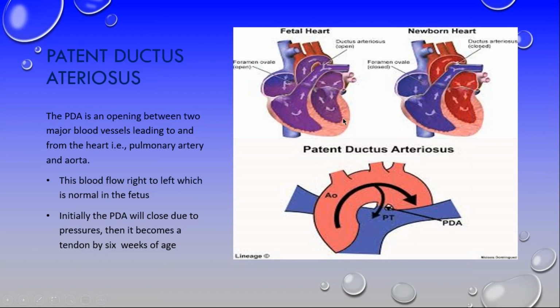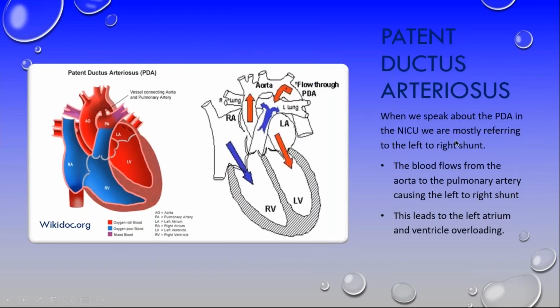Initially, the PDA will close with pressures, and in time it will become a little tendon that sits here. When we speak about the PDA in the NICU, we are often referring to a left to right shunt. What this means is that the pressures from the lung have altered, and the blood is now coming from the aorta back into the heart. So we're getting oxygenated blood back into the heart, with blood flow from the aorta to the pulmonary artery causing a left to right shunt. This leads to the left atrium and ventricle overworking, because we haven't got a balance of the volumes, and so the left side of the heart muscle has to work that much harder.